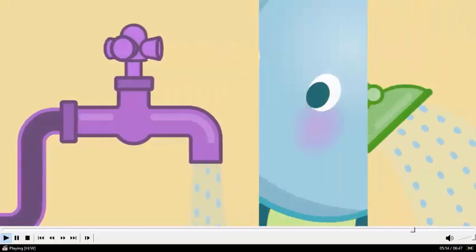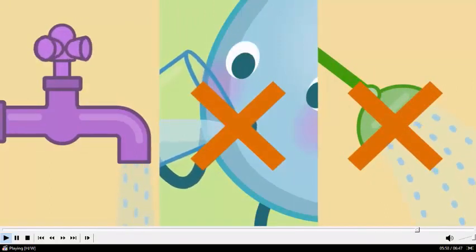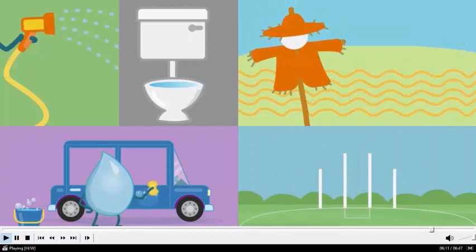Recycled water always comes from a purple pipe or tap. You can't drink or shower with it, but there are many things it is safe to do with it. You can water your garden, flush your toilet, and wash your car with it. It can also be used to water crops on farms and to keep footy ovals green.